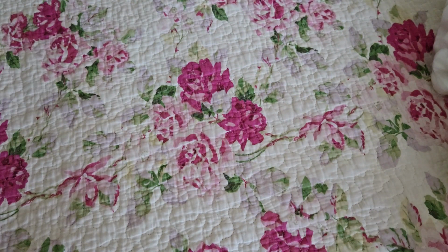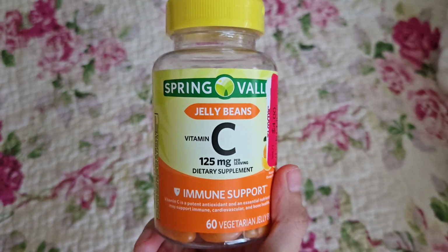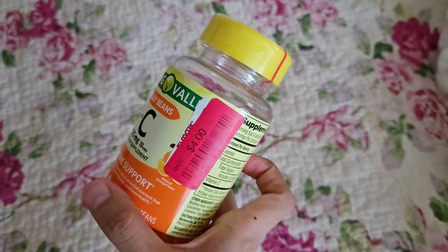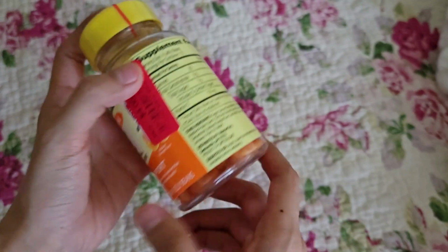And then just a few supplements that I got on sale at TJ Maxx. So here we have some vitamin C. I thought these were pretty cool. I mean, I don't need immune support, but it says jelly bean. And then for $4, I thought that was really cool. And here's how they look. Just looks like some jelly beans.